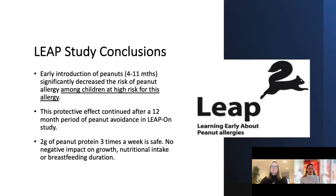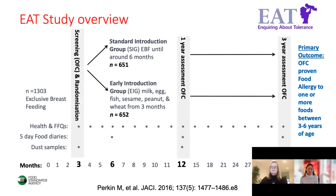Early introduction of peanuts from 4 to 11 months significantly reduced the risk of peanut allergy. These were high-risk children for allergy. And what was wonderful about the LEAP study is that they did an additional LEAP-ON study where they looked at the children that had reached the 60-month end of the study, and then asked all children to avoid peanut for 12 months to see if the protective effect was sustained. And they found that it was sustained, which is great.